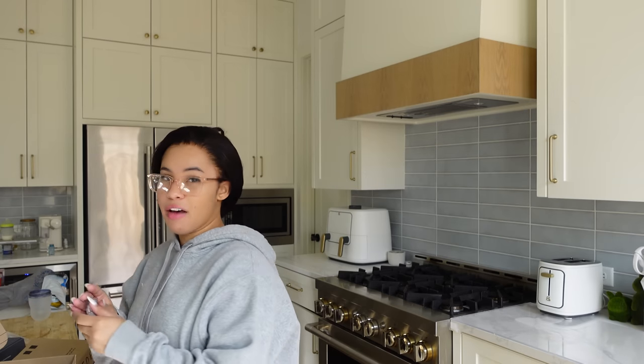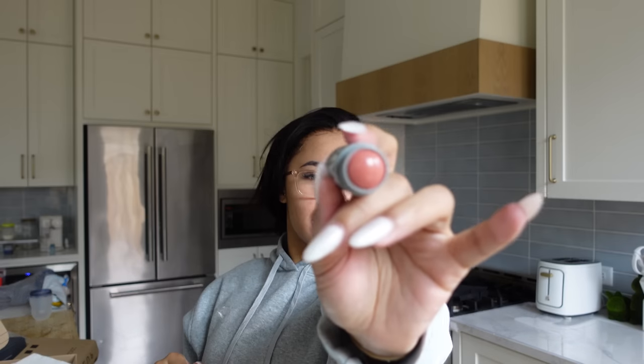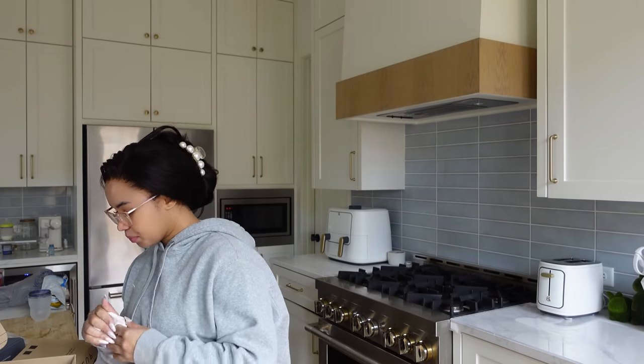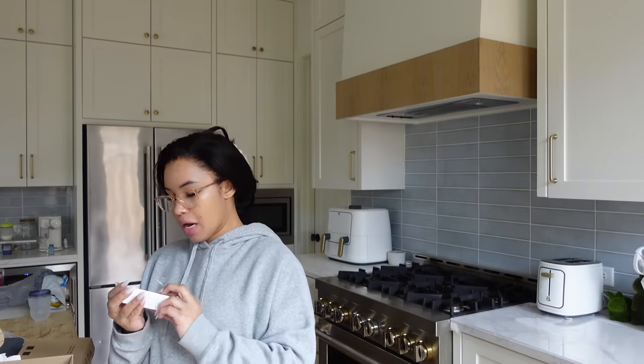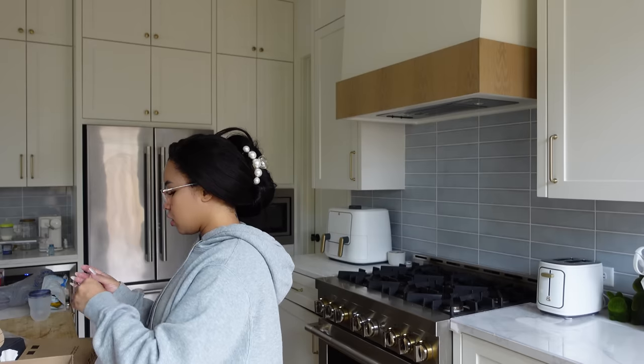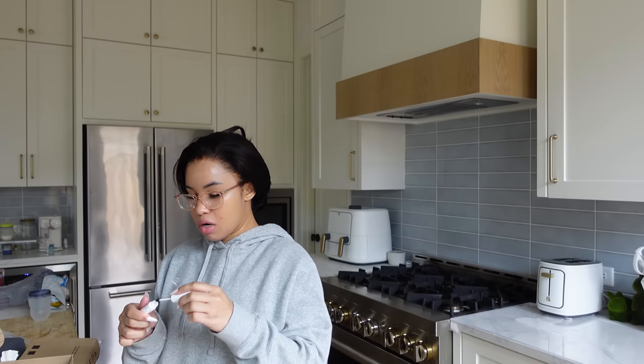Let's try this one. I have been trying to find a blush though. This is more like a softer corally color. Then we've got Clear Brow Gel. It's funny because I just ordered some brow gel, and I need to slick my brows up anyway, so okay, brow gel. I'll probably use that.